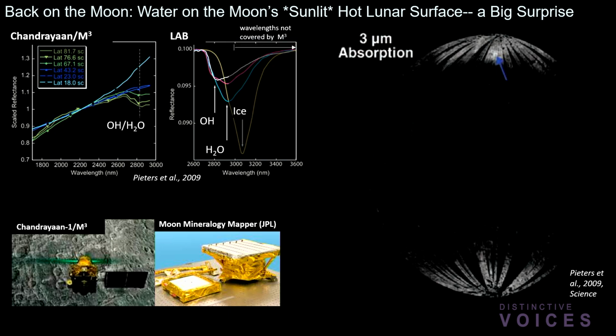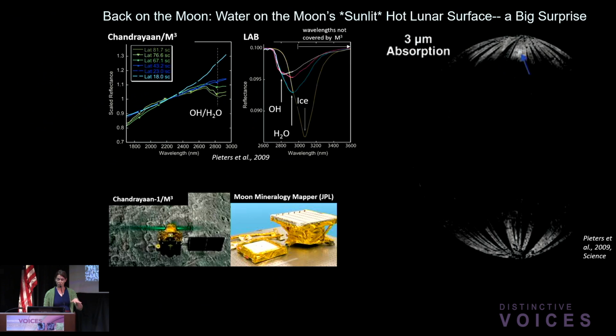This is what it looks like. It collected maps of spectra on the moon, and its name was the Moon Mineralogy Mapper, not the Moon Water Finder or anything like that. But it had a surprise in the data set.